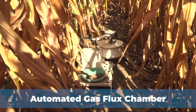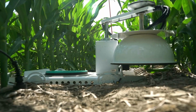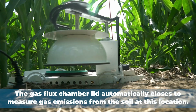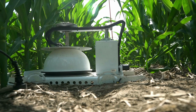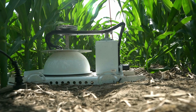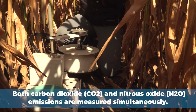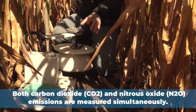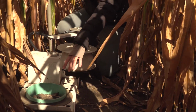Here we are at one of our gas flux chambers. The lid of this chamber, once an hour, every hour, will close, and it will collect gas inside of this chamber right here. The gas that we're collecting is both carbon dioxide and nitrous oxide, and those are greenhouse gases that we're interested in measuring from this site.